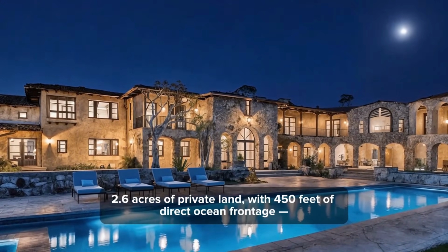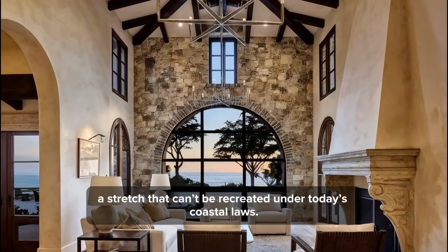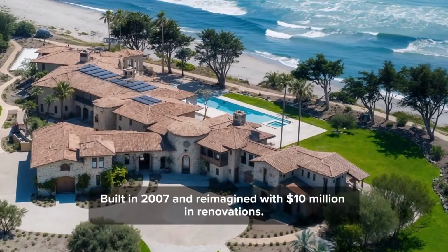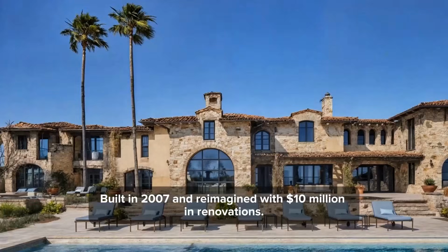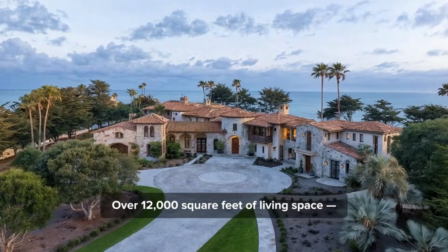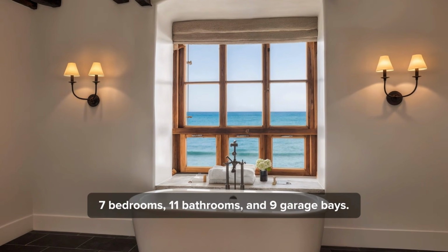2.6 acres of private land with 450 feet of direct ocean frontage, a stretch that can't be recreated under today's coastal laws. Built in 2007 and reimagined with $10 million in renovations. Over 12,000 square feet of living space, 7 bedrooms, 11 bathrooms, and 9 garage bays.